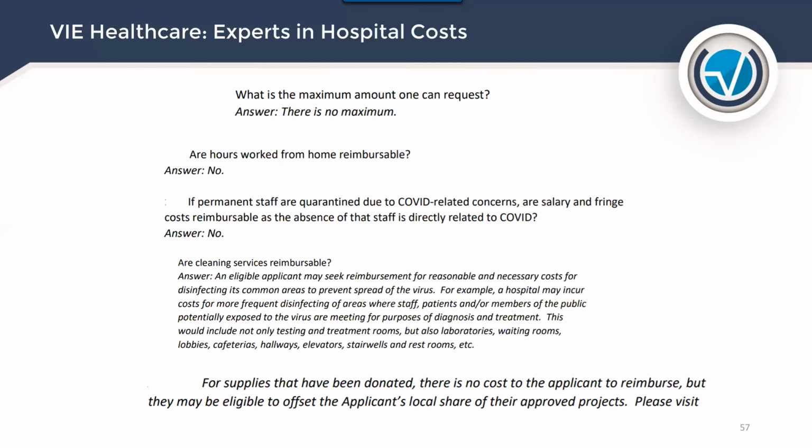For example, a hospital may incur costs for more frequent disinfecting of areas where staff, patients, and members of the public potentially exposed to the virus are meeting for purposes of diagnosis and treatment. This would include not only testing and treatment rooms, but also labs, waiting rooms, lobbies, cafeterias, hallways, elevators, stairwells, and restrooms. This is really important because we're seeing a huge spike in those EVS costs. And so that would even go down to the supplies if you're working internally, but I would actually have a project worksheet just for this area of spend cost.